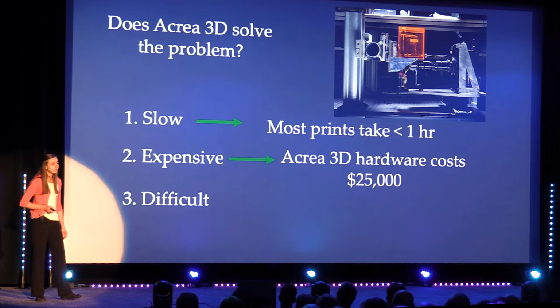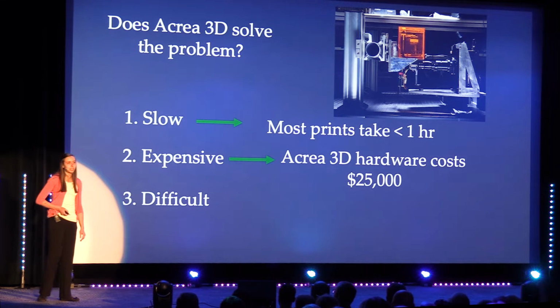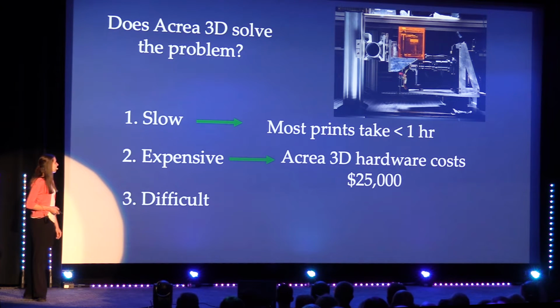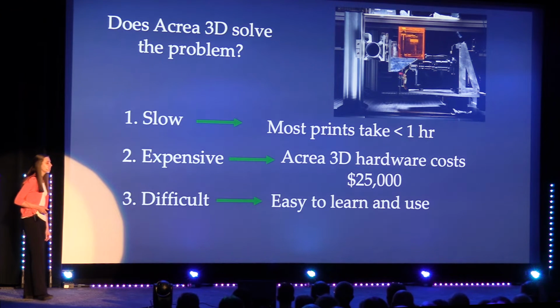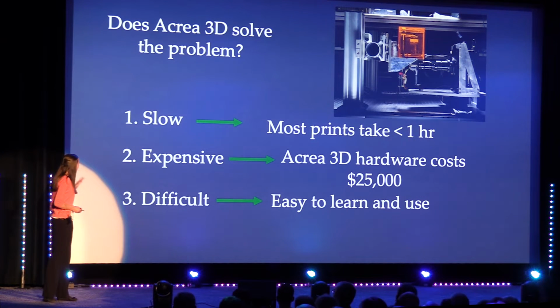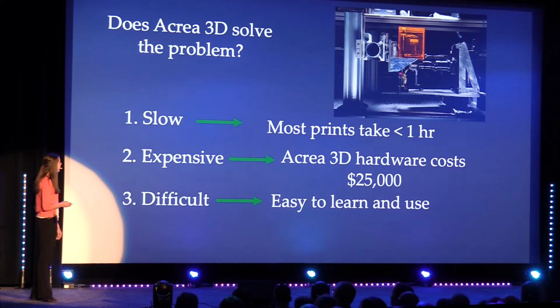The second problem was it was expensive. Our hardware costs far less than what a clean room would cost, and we replaced all of that equipment in one shot. Finally, in difficulty, 3D printers are way easy to learn how to use, which is why 3D printing has exploded so much in recent years. So really, we have beat out the clean room and any type of competition and solved the pain.